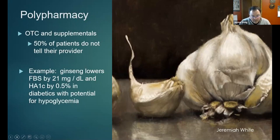OTCs and supplements are also a contributor to polypharmacy. It's important to obtain a complete medication history list, including over-the-counters and supplements. It's estimated that 50% of patients do not inform their providers of all non-prescription medications, and this can lead to adverse events. An example of this is ginseng's effect on blood sugar and potential for hypoglycemia. There are also a lot of considerations with over-the-counter cough and cold products and their potential effect on hypertension, and also accumulation of acetaminophen when used in combination with other pain relievers.